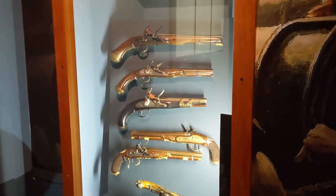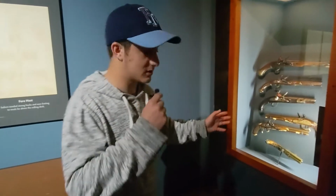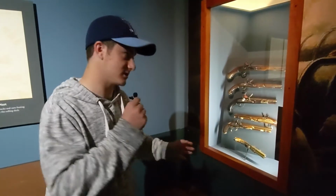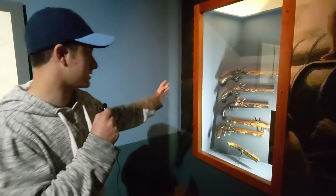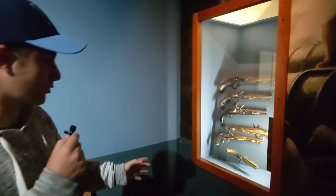While the muskets were very long and had the range, these pistols actually helped. They took a long time to load, but the pistols helped for shorter range, and they were much faster than a full-on musket. While they were not as effective as full-on muskets, they were very useful if your ship got boarded and you were backed into a corner, and you were able to have this to actually rely on.